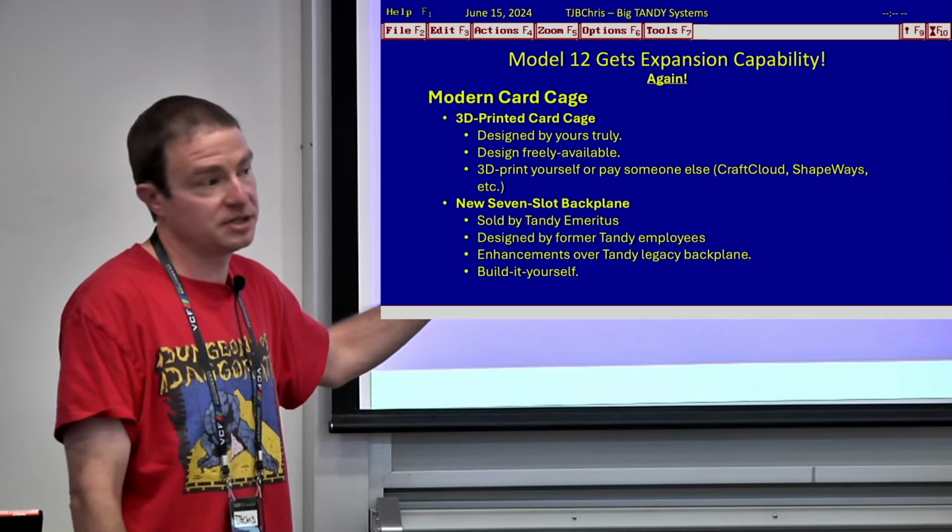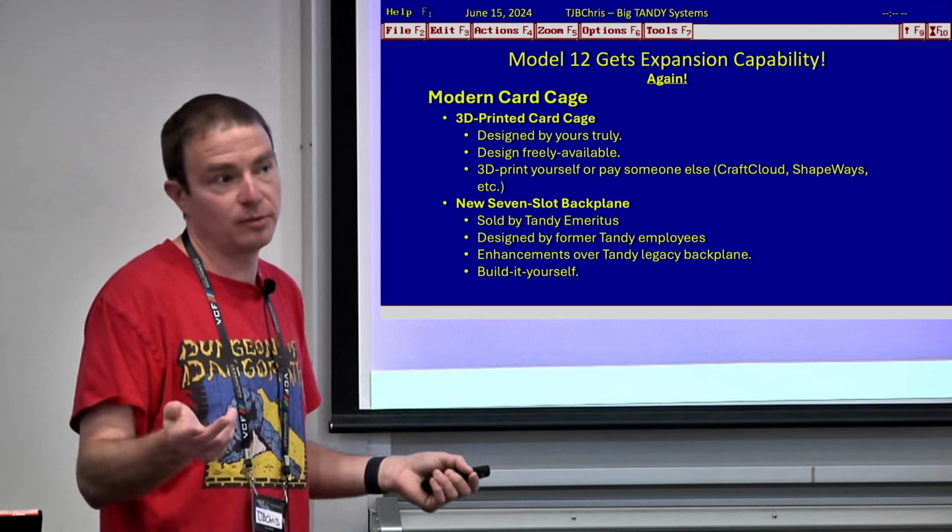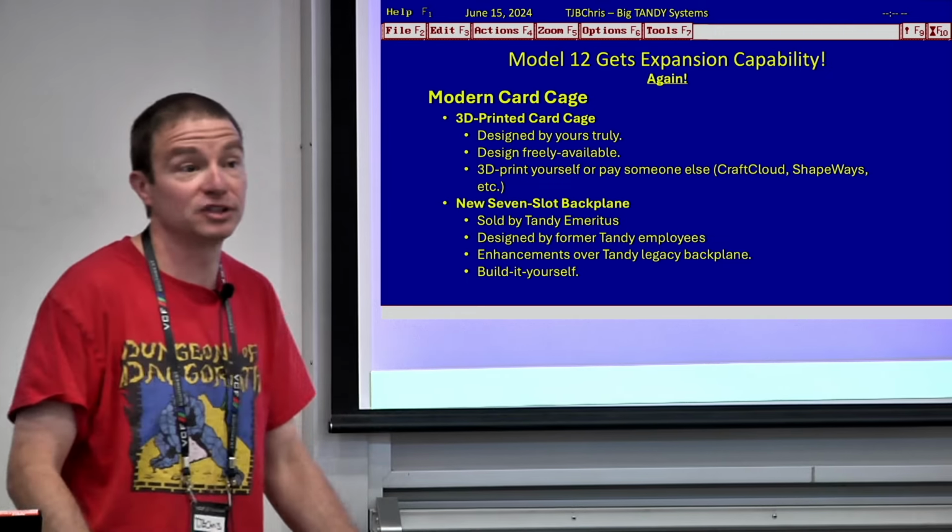One thing you will find with these systems, because they're not mass appeal, is that a lot of the stuff you can buy for this hardware-wise, you're going to be putting together yourself, or paying a friend.